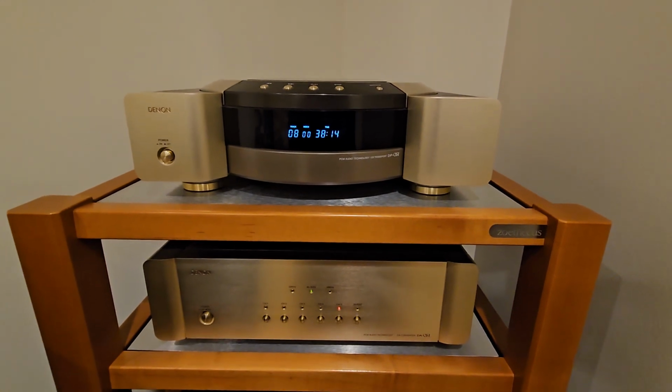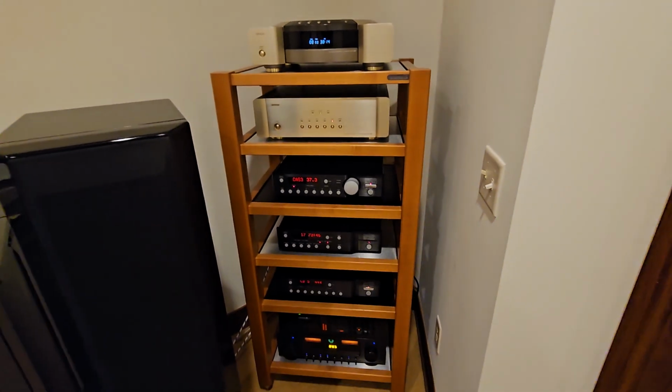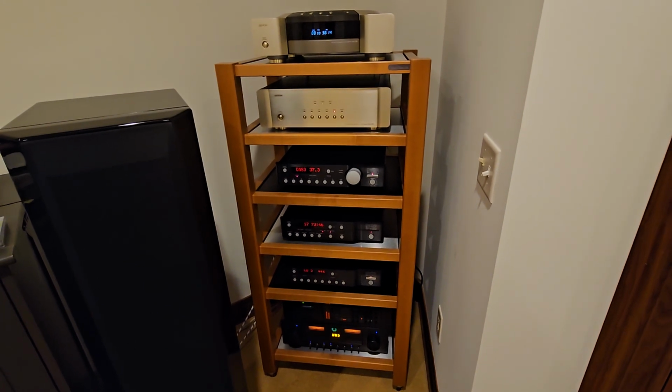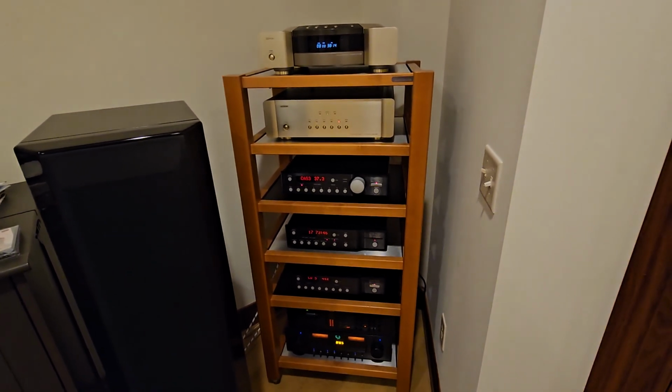Yeah, it's fantastic. So I have it right now where I'm actually A-B'ing both of them, between the Levinson 360S and 37 transport, and then the Denon. I wouldn't say it's like a night and day difference.